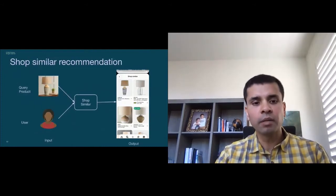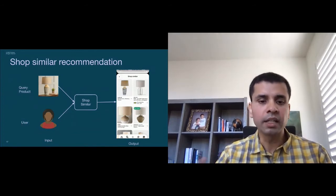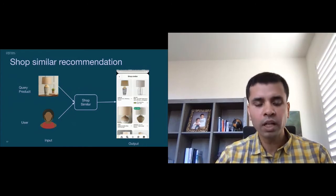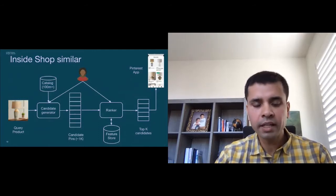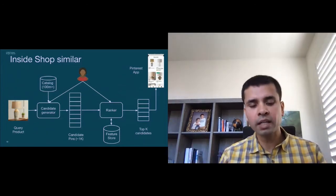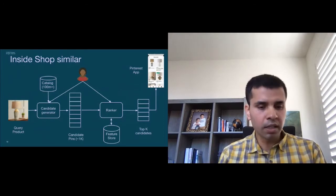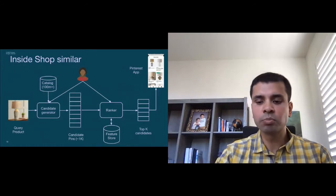At the very core, the shop similar recommendation takes a query product and the user as an input and outputs a set of products that is similar to the query product and matches the user preference. If I go one level deeper, we'll see there are two core modules in shop similar recommendation. One is what we call the candidate generator that takes the query product as an input and sometimes the user as an input and generates a few hundred product candidates from a catalog of 100 million. So the role of the candidate generator is to narrow down hundreds of millions of products to a few hundred. Then the ranker takes those few hundred candidates and applies a sophisticated machine learning algorithm to select the top K candidates to display to the user.